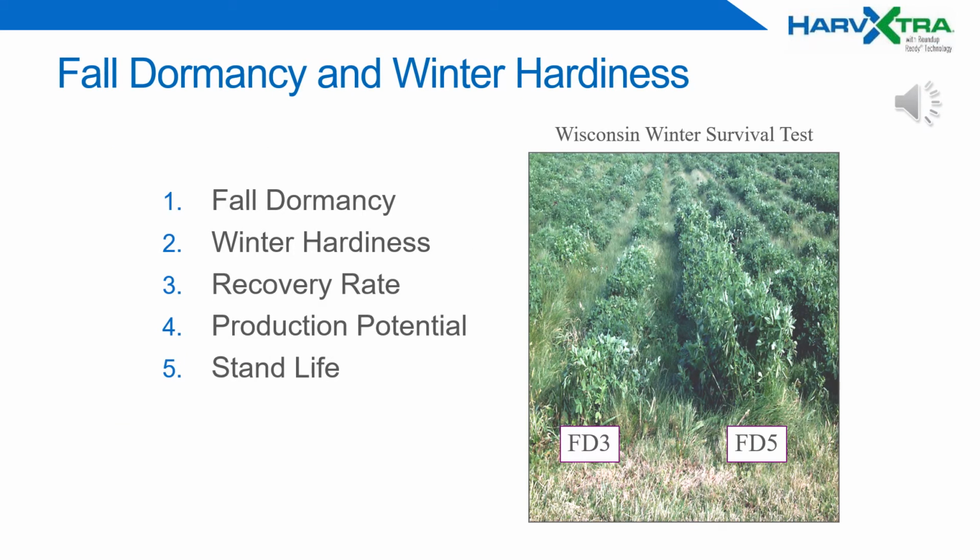Thus, in the past, fall dormancy would give good predictions of winter hardiness. Today, with our nurseries, we're able to select based on fall dormancy, winter hardiness, recovery rate, production potential, and stand life, which more accurately represents fall dormancy and winter hardiness. This provides for better survival and higher yield potential. Continued progress in improving winter hardiness and persistence in higher fall dormant types has the potential to extend the growing season and increase forage yield.